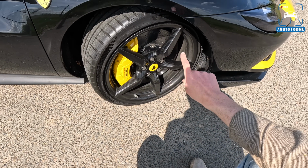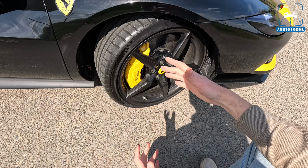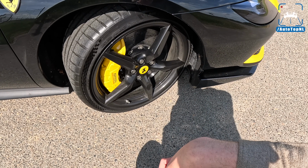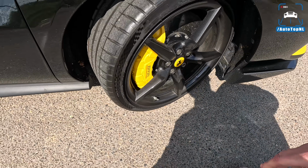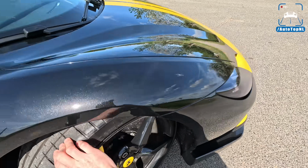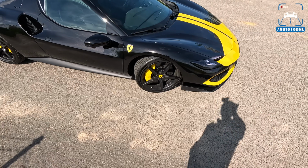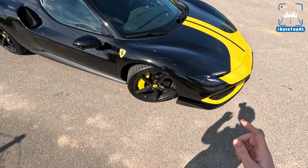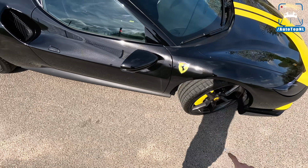You do get Cup 2R Michelins on the ASSETTO FIORANO pack. However, I can imagine that if you want to drive this car on the street, a 4S might be a little bit better. You know, when it rains, a Cup 2R is not fun, I can tell you from experience. Also, you cannot see that from here, but it also gets Multimatic dampers, the ASSETTO FIORANO pack, which is, I think, manually adjustable for road and track settings, and it is based on the suspension they use on the GT race cars.